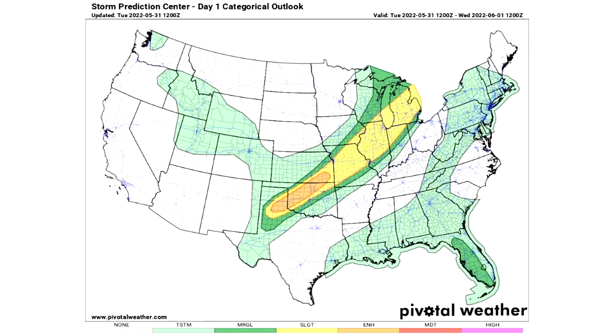In the 2 darker green regions, we have a marginal risk of severe weather, which means isolated severe weather is expected to be possible. The yellow area there from Texas all the way up through Michigan is going to be our slight risk region, and that is where scattered severe weather is possible. And then our orange region there for Texas, Oklahoma, and in through Kansas is where we have an enhanced risk of severe weather, where we expect widespread severe weather to take place today on Tuesday, May 31st.